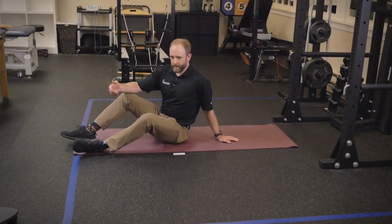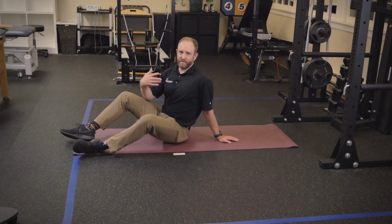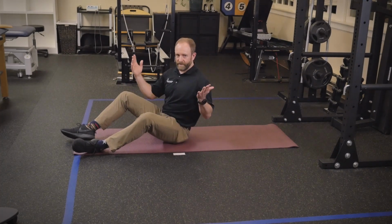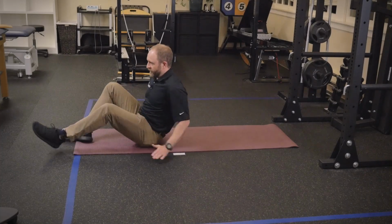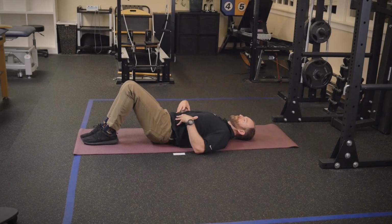All right, so oftentimes the back gets kind of stiff when you've been sitting for a while. Oftentimes it's pretty stiff upon waking up in the morning. So after you've been sort of sedentary for a little bit, it's good to get moving. And I like to start small and then kind of move from there. So one of my favorites to start out with is just this real simple little knee sway.